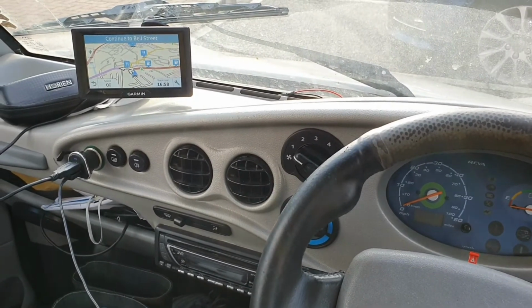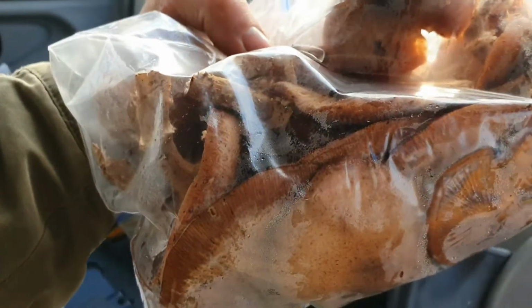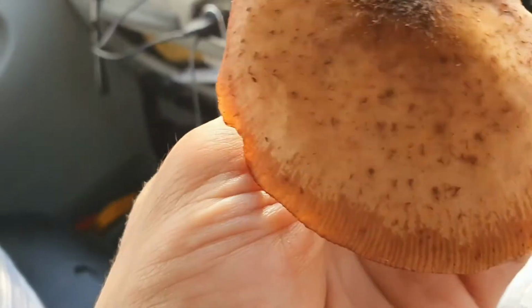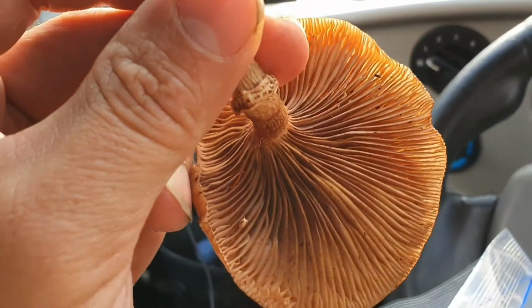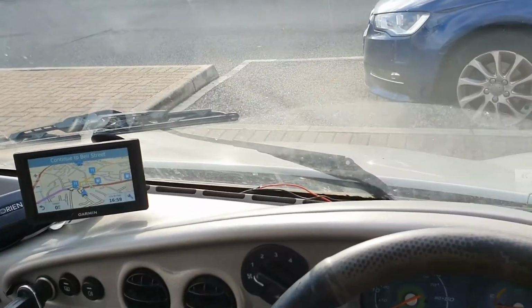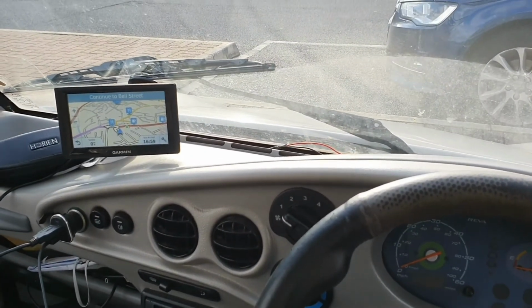And yeah, it's been a good day. I only went up for the night, and there's my honey fungus that I picked earlier today. Let's see. I was going to give them a wipe down at home, well, wash and dry them out. So that's going to be added to my dried mushroom mix for the winter and for pizza toppings and all sorts. So yes, I'm going to just wait for this car to finish charging and I'll be heading home.